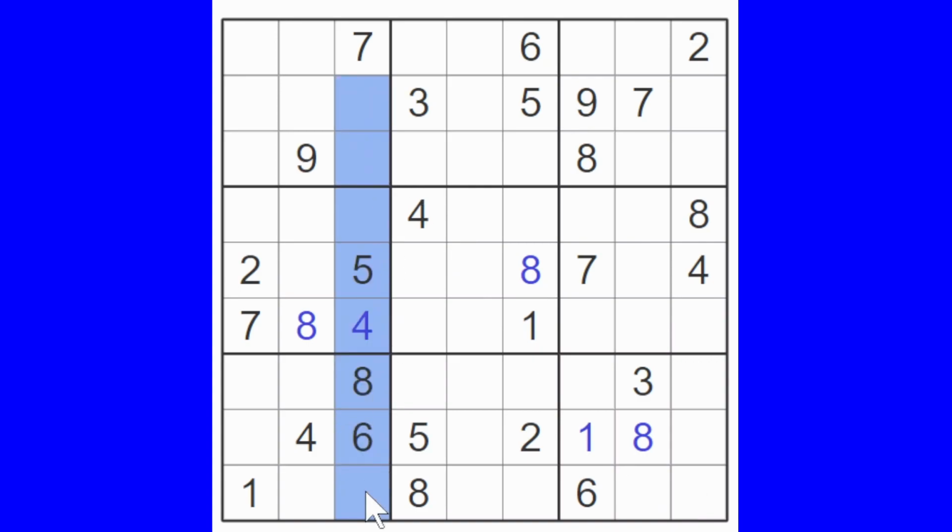A 1, 2, 3, 9 for these squares. So a 9 must go here or here, and a 3 cannot go here. So this is a 1, 2 in this square here. And this can't be a 2. I think I need to study this closer, but for now I don't know where to enter these digits.